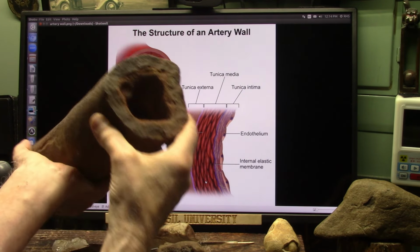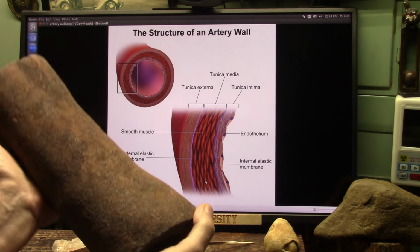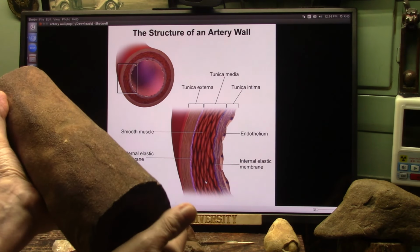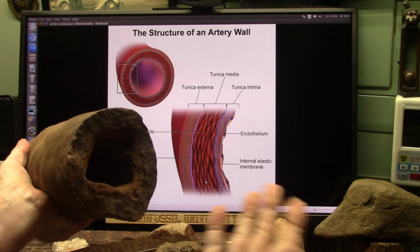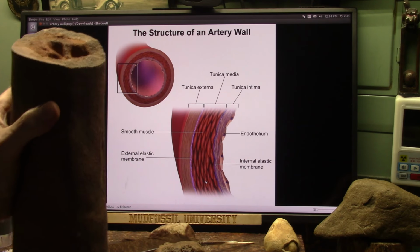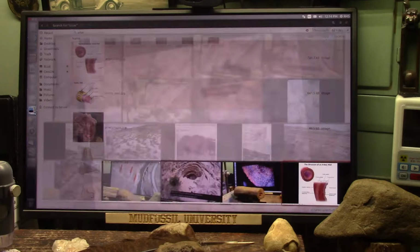And now it's converted primarily into sandstone because silicates attach to blood very easily. And they create basically sand. And the redder the sand, the bloodier the blood when it attached. Now, this, again, is this right here.